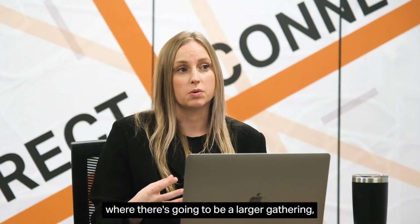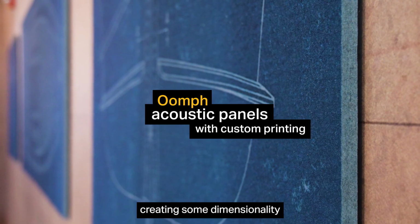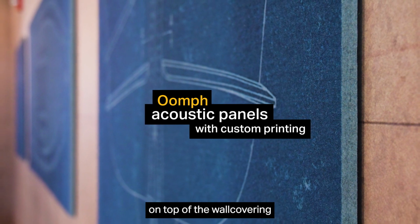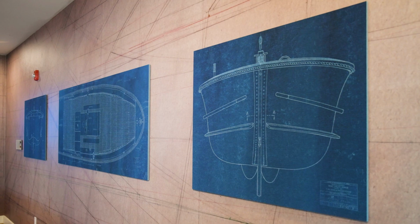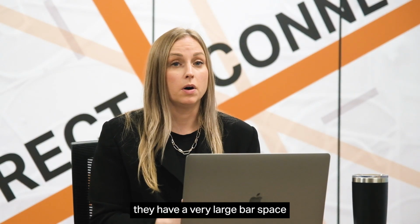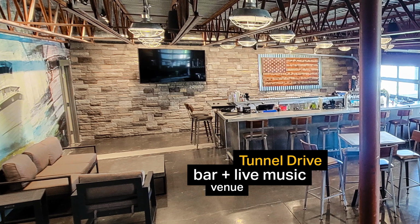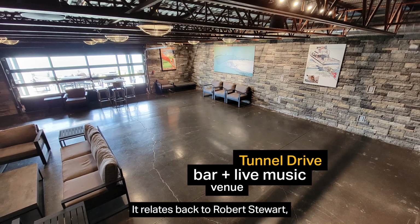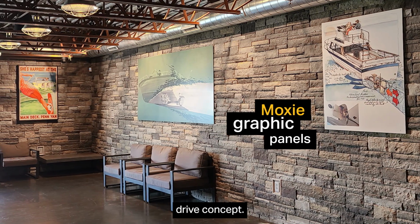Small space where there's going to be a larger gathering. They liked the idea of the acoustic properties of our Oomph product, creating some dimensionality on top of the wall covering with additional sketches. On the lower level, they have a very large bar space that they're calling the Tunnel Drive. It relates back to Robert Stewart, who designed the original tunnel drive concept.